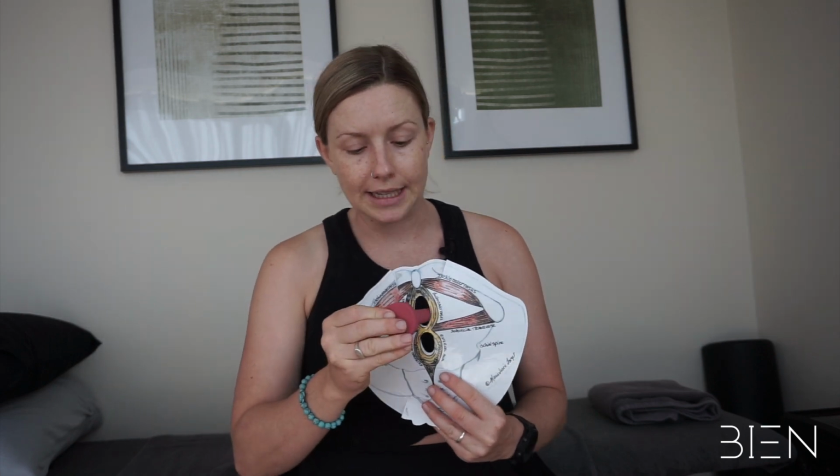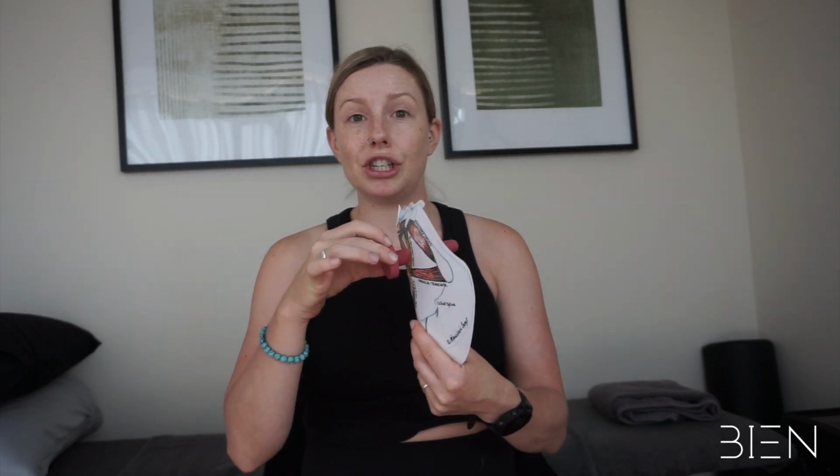So what we can do is insert the dilator into the vaginal canal and then leave it in there for a period of time. So that might be 10 minutes, 15 minutes, it depends on your level of tolerance at the start. But if you can tolerate 15 to 20 minutes, that's where we would start. So the dilator is just sitting inside the vaginal canal. You're in a relaxed, reclined position, lying down. Maybe you've got the telly on, you're reading a book, something like that to distract yourself while the dilator is in there.